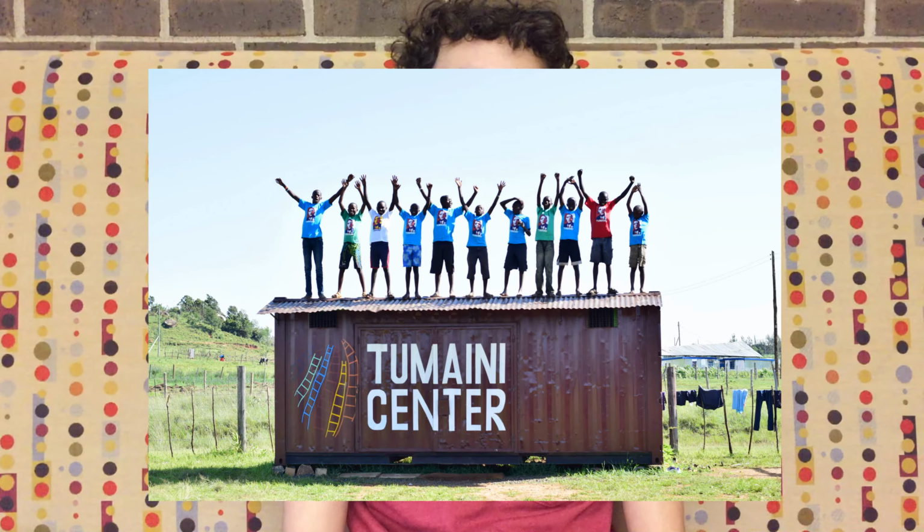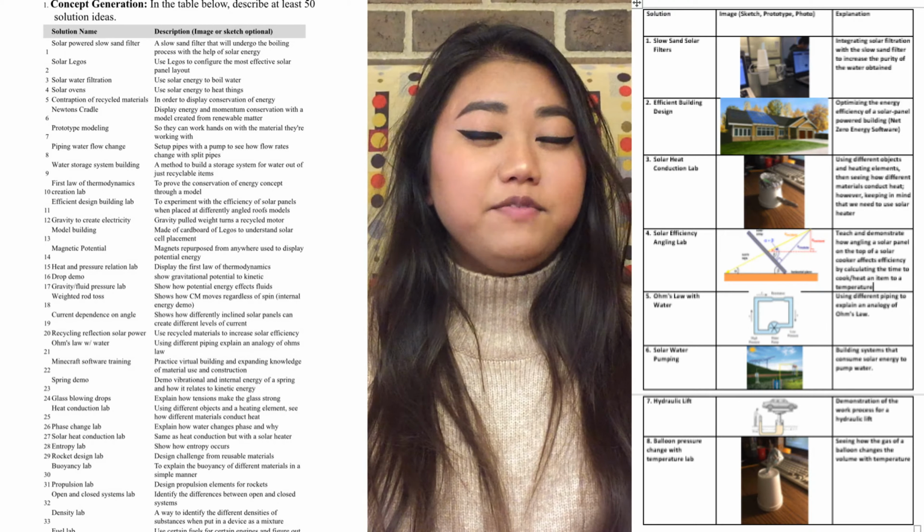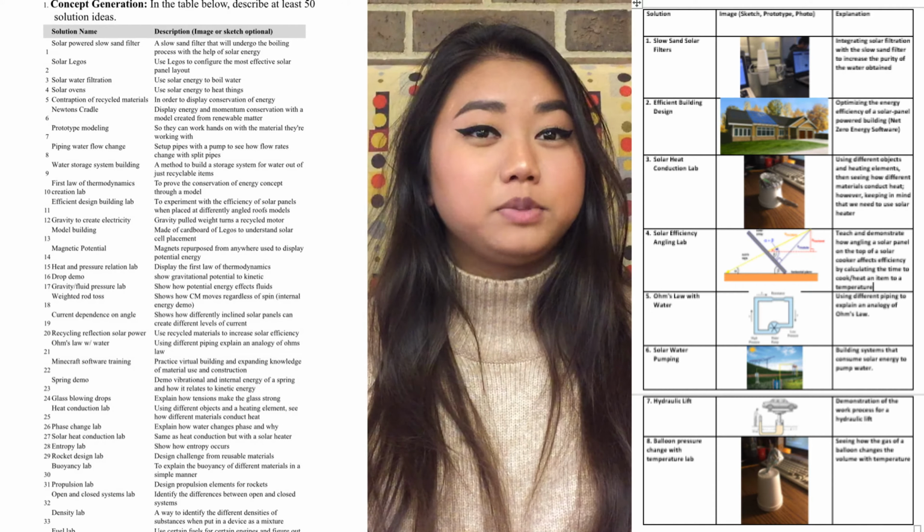Milestone 1 involved us creating our need and problem statements and coming up with the criteria and constraints for our client. So in Milestone 2, we began the process of concept generation. We listed about 50 or so ideas that would help solve the problem.